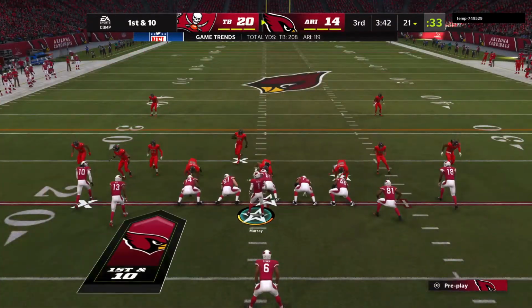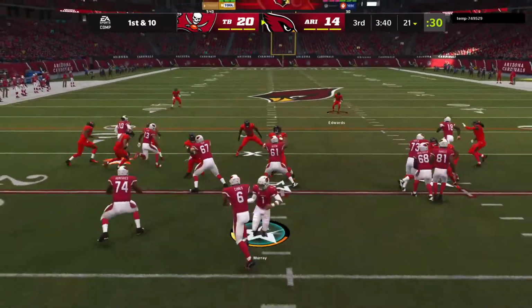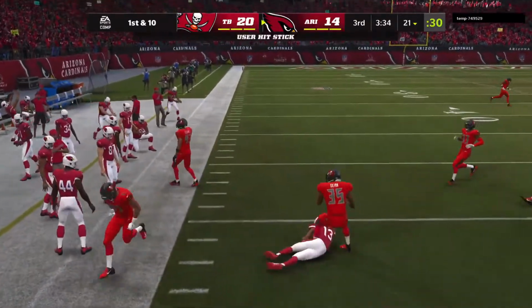Arizona's offense at the line, ready to get their drive started. And last time, 1-play interception. So this offense, they should be fresh. That's a good way of putting it. And I can't wait to see when they decide to do a play caller.